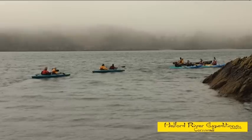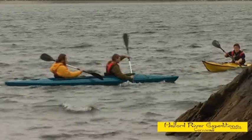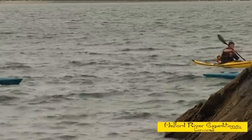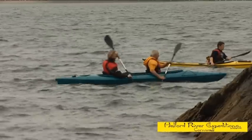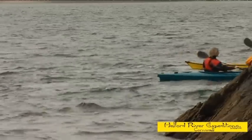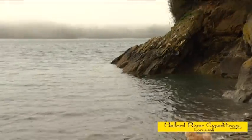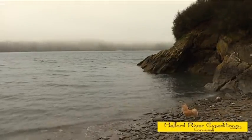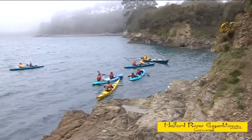We have kayaks and sit-on-top canoes for all the family. Trips are suited to different abilities, with stops at nearby beaches and coves.